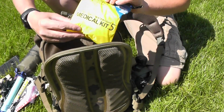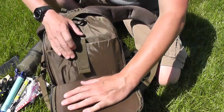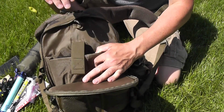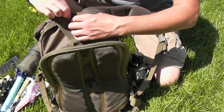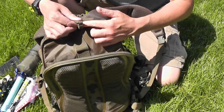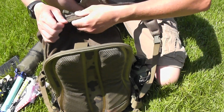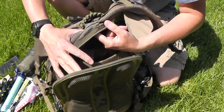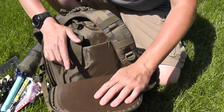I just have a medical kit here, quick and easy access up top to that. Then if you fold this down, you've got this Velcro padded sleeve here where a notebook again would slide in really nice. Or of course you could hook your hydration here. There is a nice hook here for a hydration bladder, and then of course the tube can go out the front of the hole here and on down your shoulder strap.